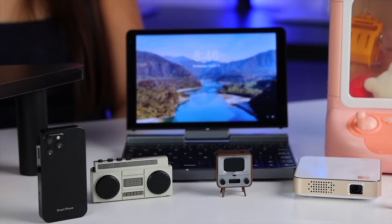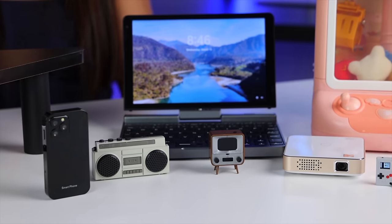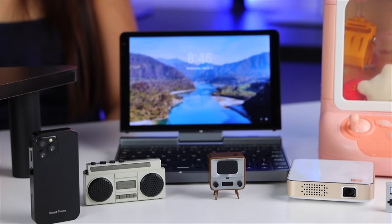That was all the tiniest gadgets that actually work. Let me know in the comments down below, what was your favorite? And would you actually buy any of these? So I learned that tiny gadgets don't really work that well.